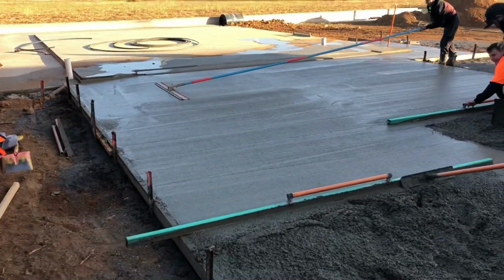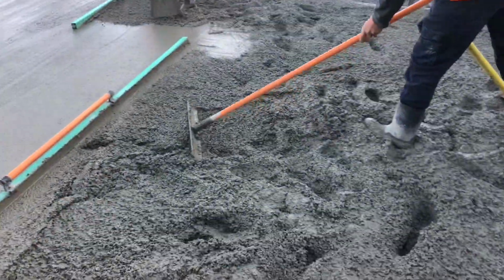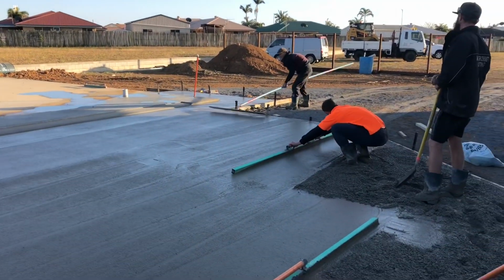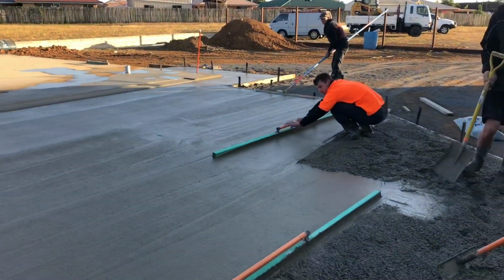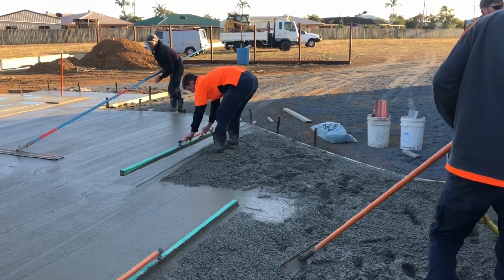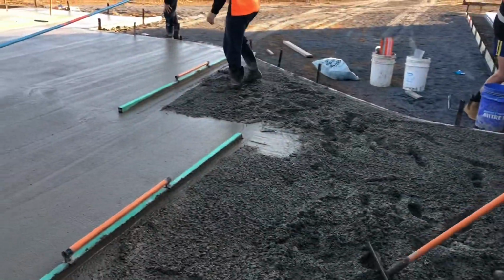Right, we're into it right away. We're doing exposed, little tiny stone. Utah's helping me screed a bit. It's going pretty good. There's a big one going across here. I'll film this video.